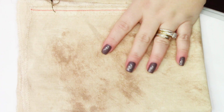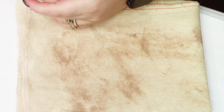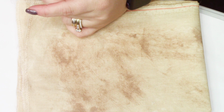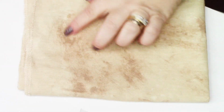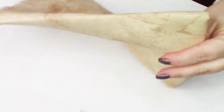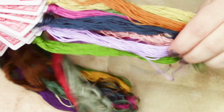Okay, this next piece is very, very special. I did not dye this. This is a piece that's hand dyed for me from my friend Heidi. And this is tea dyed Zweigart 40 count. And so this actually is what really inspired me to create that look on my Louisa Barney that I just showed you. Because I really love how, I believe she drug the tea across it, and it's just a gorgeous, gorgeous look. So I am really excited to stitch Memories of the Past from Hands Across the Sea on this.